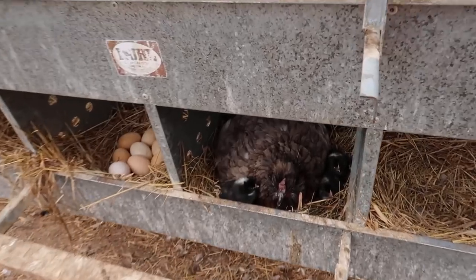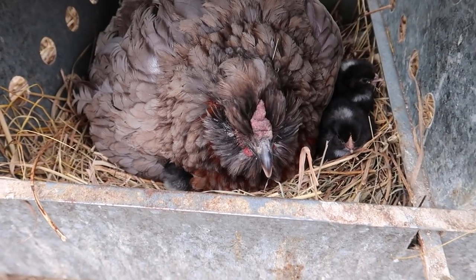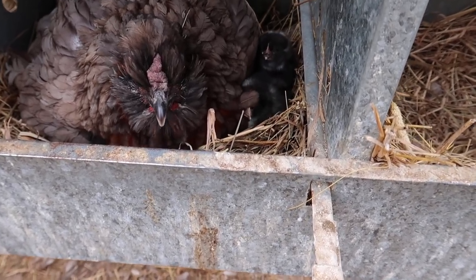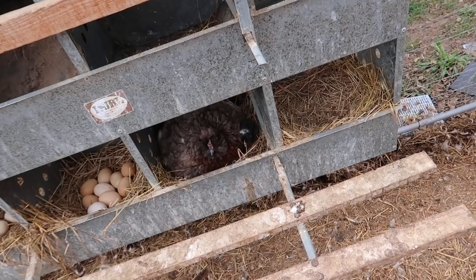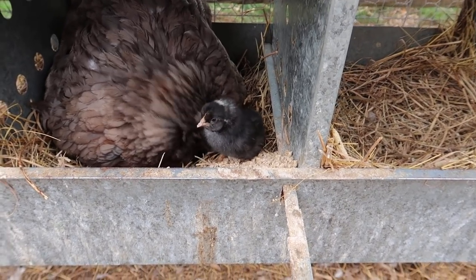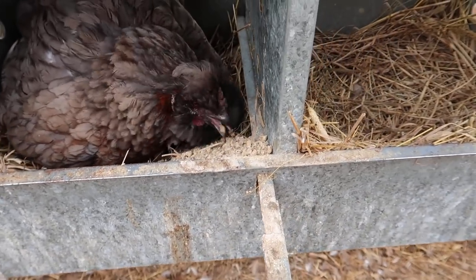Do you guys remember that hen we had go broody on us this spring? She went broody again. Shh, don't tell Gina. How many more are under there? I don't know how many chicks she has. I'm gonna have to move her and her chicks to a chicken tractor. I just don't know if all the eggs that are gonna hatch out have hatched out or not, because she's still sitting on a pile.